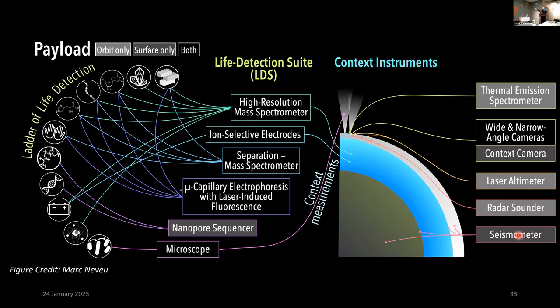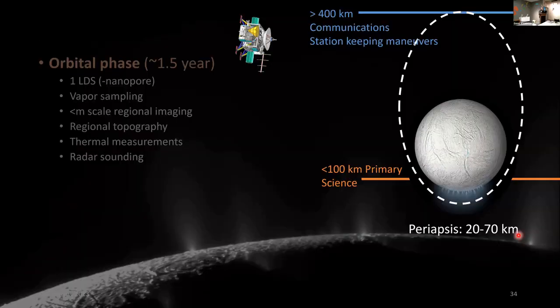And then on the right-hand side is what we call the context instruments. These are instruments that will give us a lot of background information, not about life, but about conditions for life. The actual thickness of the ice shell, the depth of the ocean, better constraints on the salinity and the pH and the hydrothermal activity and other types of inorganic species that are important for life. We would get so much information from that. And that information is important to place the life detection experiments into the proper context.